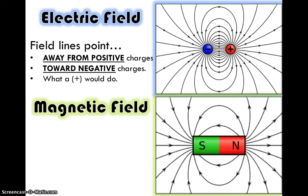Now, again, electricity and magnetism are eerily similar to each other for a reason that we'll get into in just a little bit. But for now, let's just look at the similarity between these two images. On top, we have a positive and negative creating an electric field. Below, we have a north and a south pole creating a magnetic field, and the diagrams are very similar. In a magnetic field, we still have field lines, these lines that show where things will go in a field that's been created by a magnet.